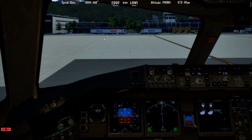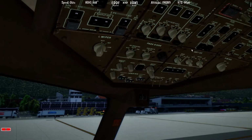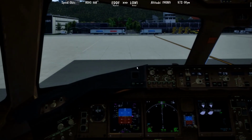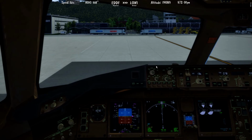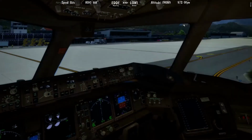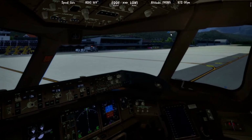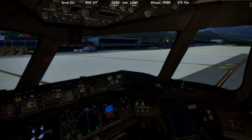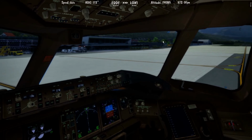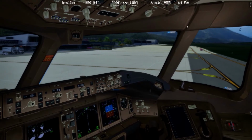Go. APU started, APU bleeds and generators go on, cabin lights, it's not required. Alright, we'll taxi to parking. The landing rate recorded by SimStore is -273, but with that runway terrain, you can't really go below 250. I don't think so, but if you do, well, I'm pretty sure you're quite lucky. So yeah, I guess that's Innsbruck for you.